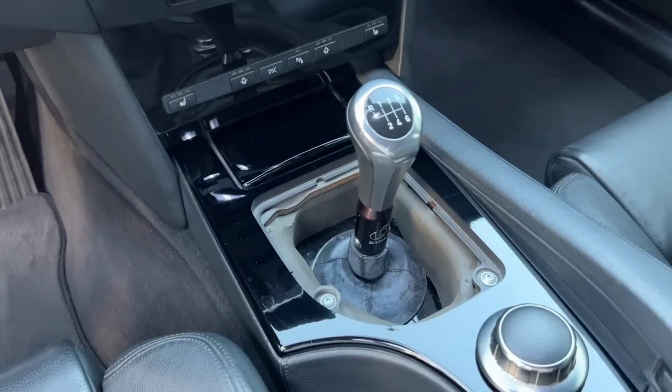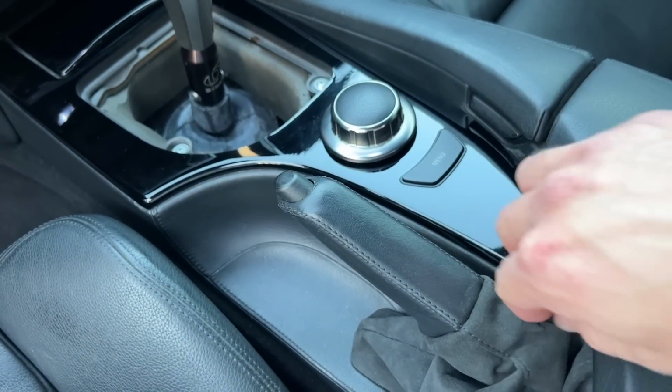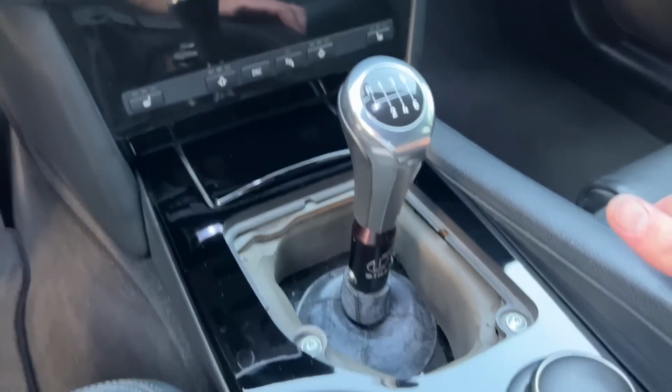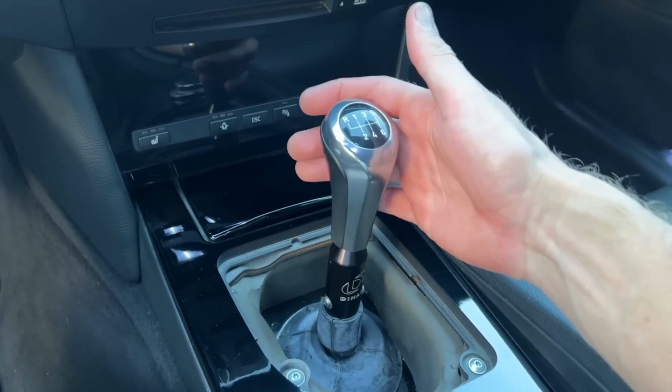You also notice we're missing a shift boot. That's the only part of the conversion that hasn't been completed. The customer has an Alcantara shift boot to match the e-brake boot that he'll be installing. See a Dinan shifter in there, and this thing is one of the nicest shifters I have ever felt.